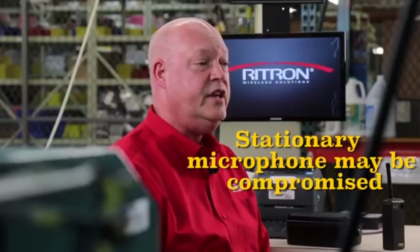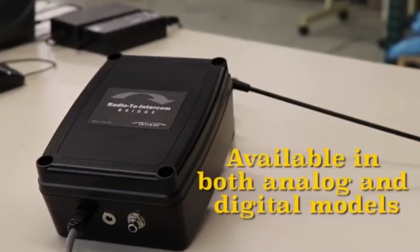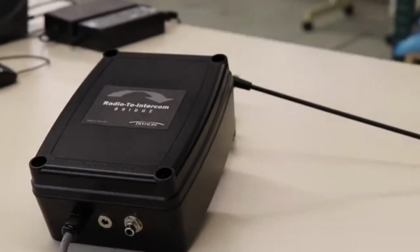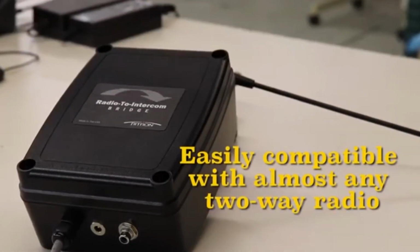This is especially beneficial in any emergency situation where the location of the stationary PA system may be unsafe or even compromised. The radio-to-intercom bridge is also available in both analog and digital models. This makes it easily compatible with almost any model or brand or type of existing two-way radio, which is very convenient to say the least.